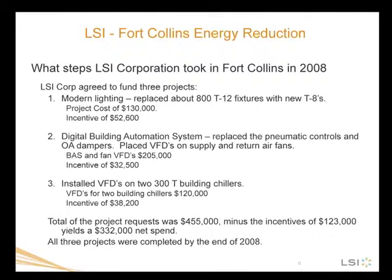And so for those 3 projects, we spent a total of $455,000, which was a lot of money to ask for from our corporation. But because of our commitment to reducing greenhouse gases, we were able to get those funds. And of course, we did receive a very nice incentive of about $123,000 for all 3 of those projects, so the net spend was $332,000. All those projects were completed in 2008.